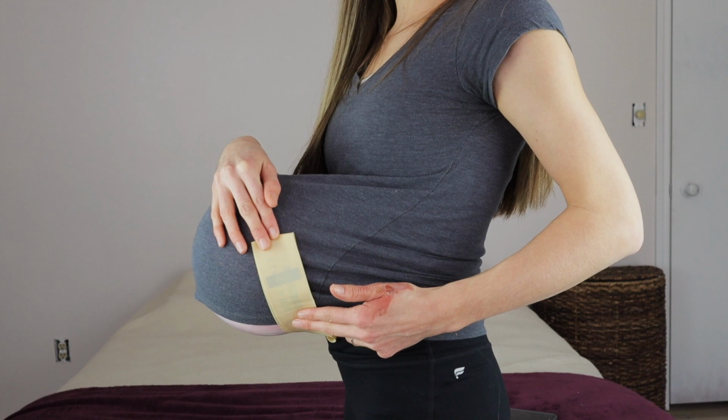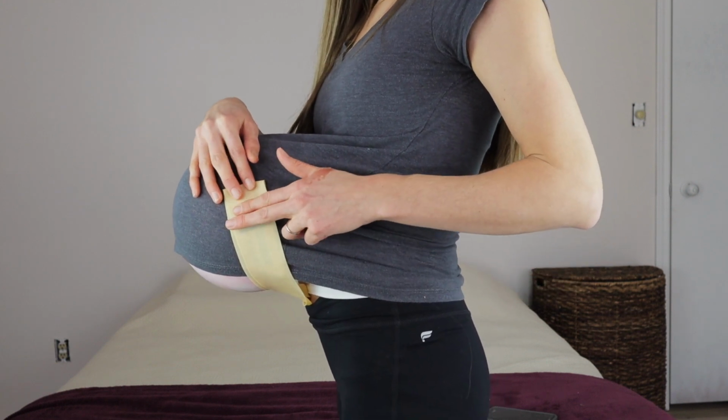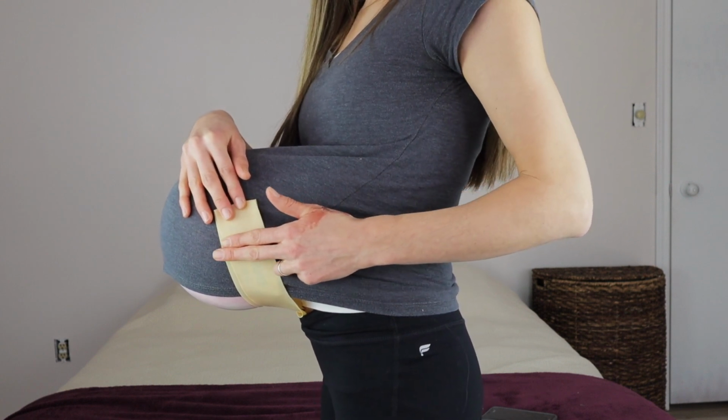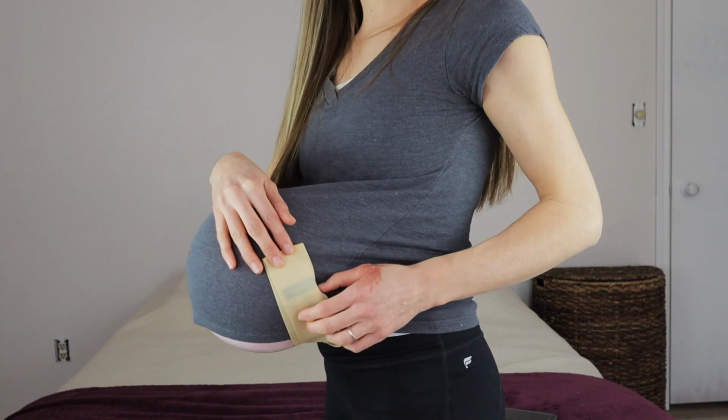And some of you may not even actually be able to feel your round ligament because it's not very big, it's not very prominent. But for some of us we can, and when we feel that, we're just going to run our fingers across it and massage it. And it just helps with getting blood flow to that area, helps manually stretch it out just a little bit, and hopefully brings you a lot of relief.